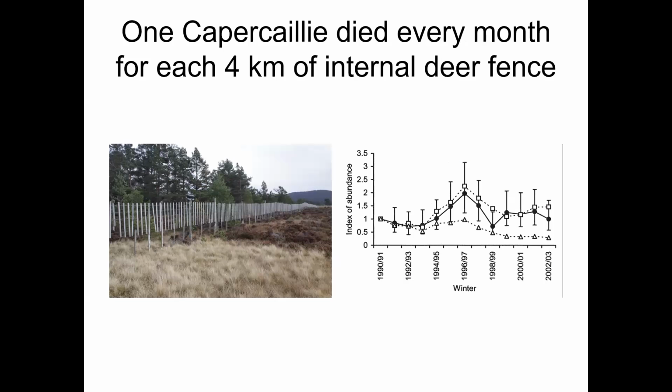Back to capercaillies. Another big problem that capercaillies have faced is fences. Fences are pretty ubiquitous now through the Highlands, because we have so many deer, landowners and foresters want to protect young woodland by putting fences around it. When RSPB bought Abernethy Forest, there were internal deer fences around planted areas. And we did a survey and found that there was one capercaillie dying every month for each 4 kilometres of these deer fences.